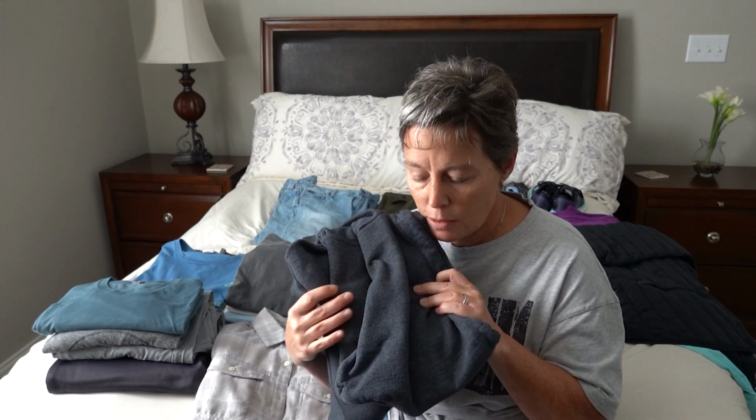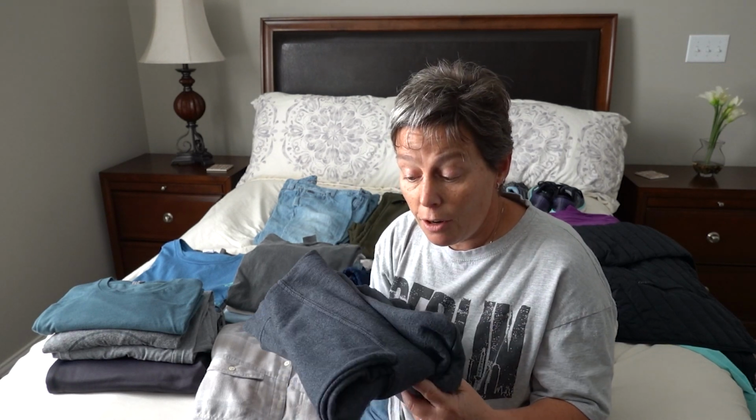We usually take about one or two of these just because we are hoodie fans, but they do keep you warm. You can definitely wear things underneath them, whether it be short sleeve or long sleeve. And if you get too warm, you can take it off and wrap it around your waist or put it in your backpack. They are kind of versatile in that way.